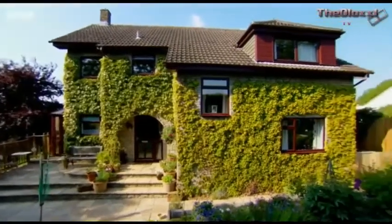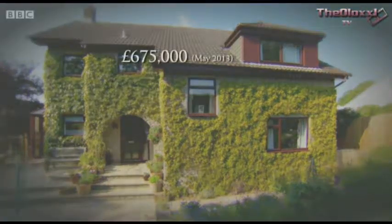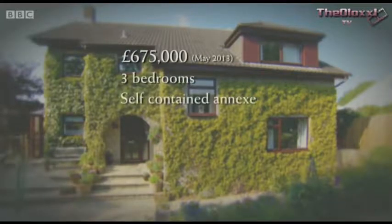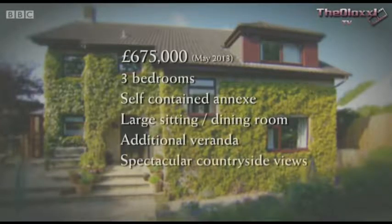This unusually configured 1970s property has the stunning views they're looking for, but it is over budget at £675,000. It gives them 3 main bedrooms, including a master with ensuite, a self-contained annex with a 4th bedroom, kitchenette and sitting room, ideal for family visits, a large L-shaped sitting room and dining area, extra living space with a glazed veranda, and all looking out over the spectacular West Country scenery.